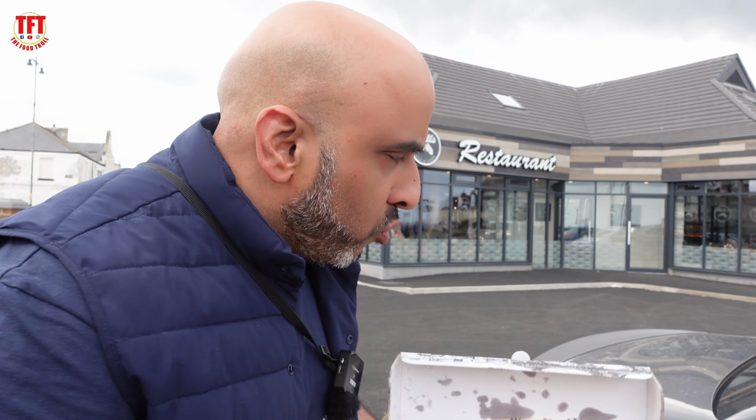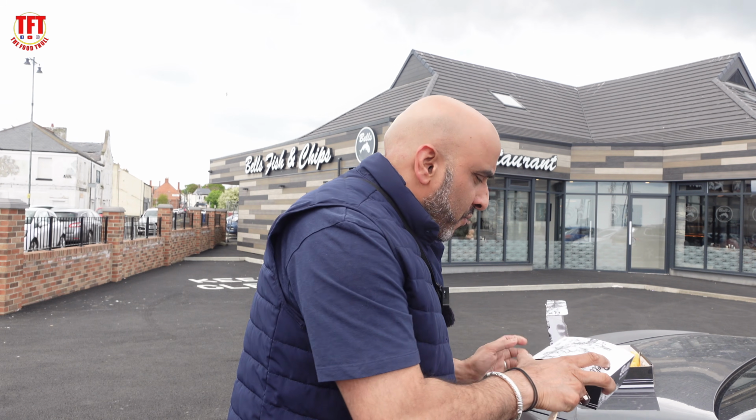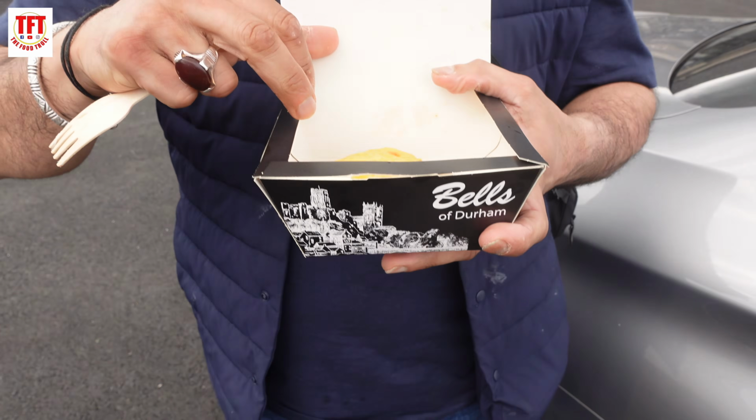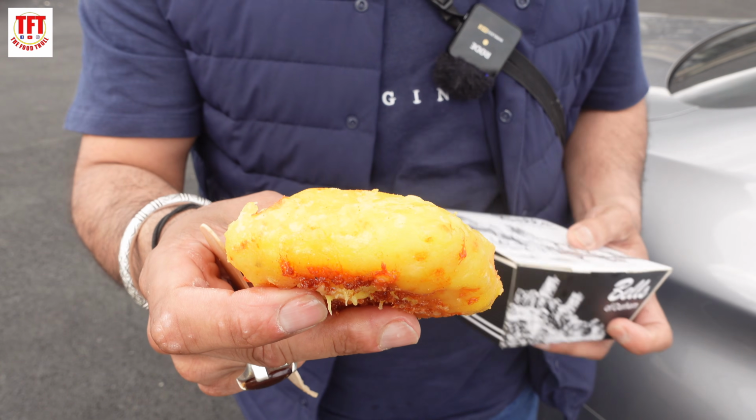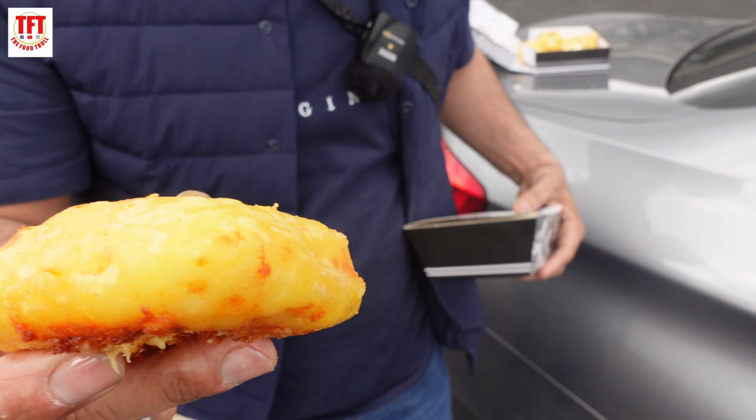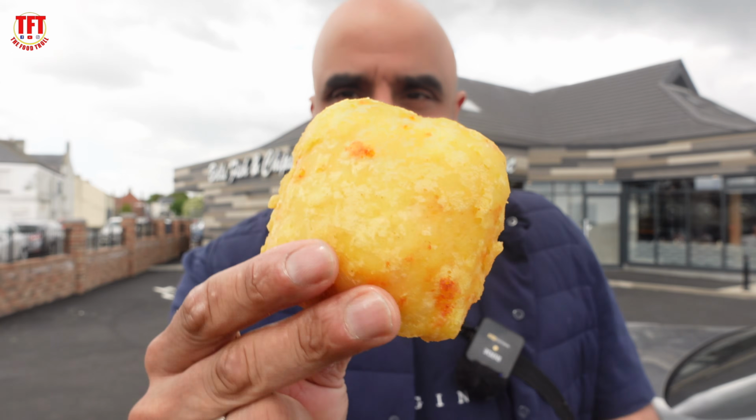However, we also got, now check this out. I thought it was going to be a cheese and onion pie. I read it on the menu, but it turns out it's a cheddar cheese patty. Now then, this here, take a look at it. Homemade, okay? Now, are you ready for the price of this thing? £4.20. Yep, £4.20. It better taste good for that price.